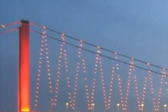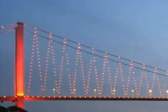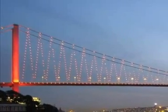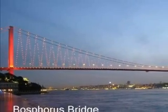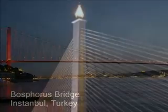The Bosphorus is a strait of water in the city of Istanbul in Turkey. This bridge, also known as the 15th of July Martyrs Bridge, and also unofficially as the first bridge, is 1,560 metres long and is unique in that it links the continents of Europe and Asia.